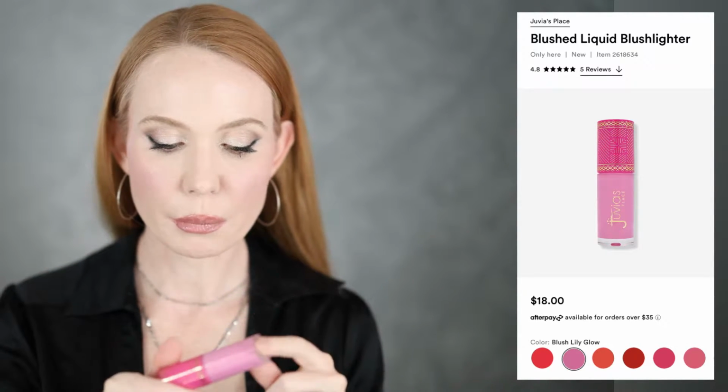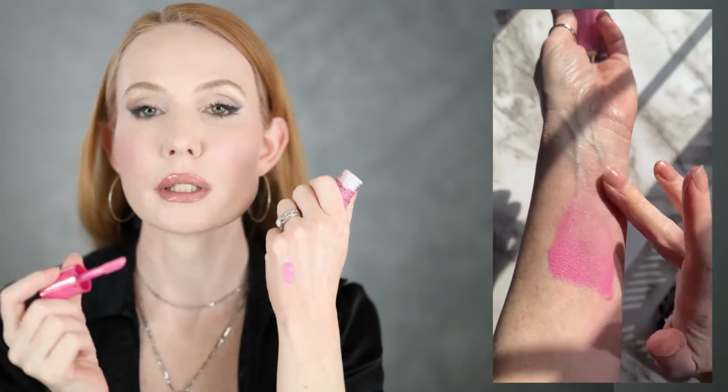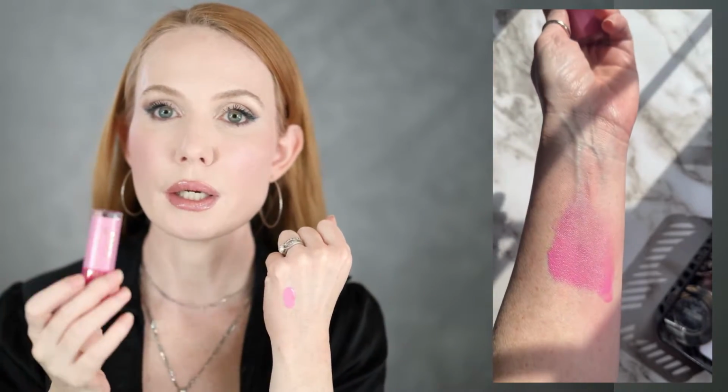All right, now this one's from Juvia's Place. I think that this particular one is a newer formula, so they have a whole bunch of these that look exactly like this. This one, however, is a sort of shiny version of it, and it is a lot easier to sheer out. This, in my opinion, is a much better formula than the original formula, which is just too hard for me to wear. They have this exact same color, but it is just solid pigment, and I don't know what I'm supposed to do with that. It's clown cheeks, right? I'm not into that.